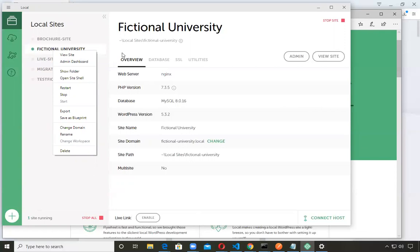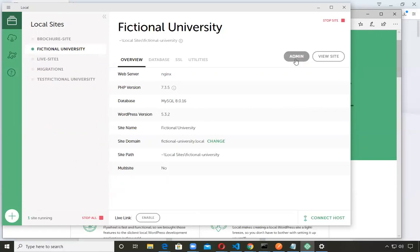But it's also, guys, you can see right here on this site that I'm about to show you, which is the application itself. It shows you information. It tells you which database you're using, which version of WordPress you're using. And without further ado, you've got an admin button up here and a view site.